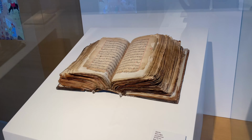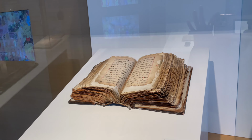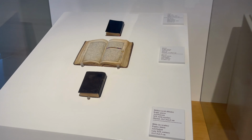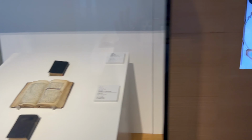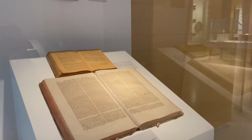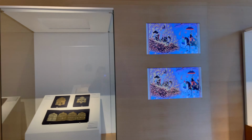I want to show you guys something really cool. They also have a really, really old Quran here from the 18th century. Look how old it is, guys. Wow. And then we have the Holy Bible over here, 19th century, and it's actually written in Arabic. How cool is that? I love this. This is all so cool. I love museums. I love history.